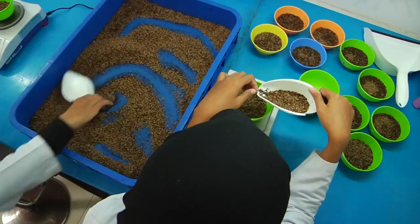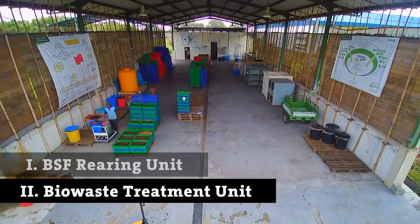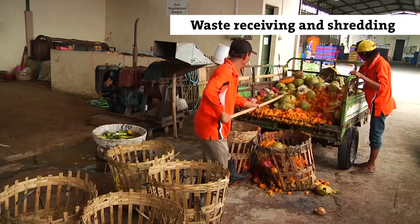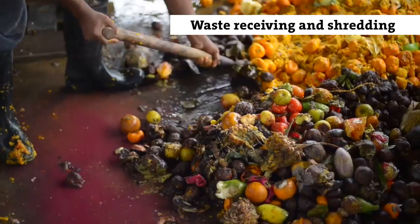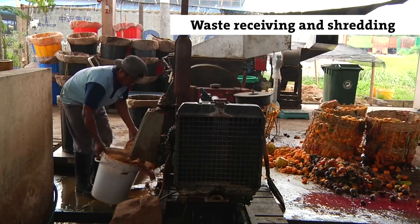Now that we have seen how to produce young larvae in great and defined numbers, we move on to the actual biowaste treatment unit. In the case of our facility in Indonesia, we receive waste from a fruit and vegetable market. To make the waste easily accessible for the BSF larvae, we shred it with a hammer mill, but any kind of shredder can do that.